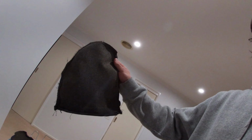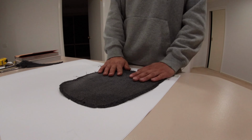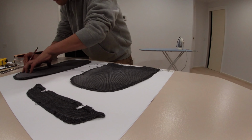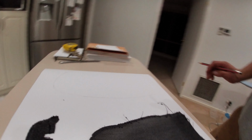All right, here's what I'm thinking. I'm thinking that we iron our bits of material so we can draw a template or a pattern. Okay, so there's the first one.